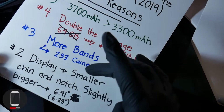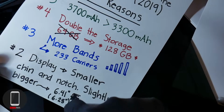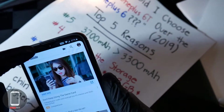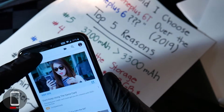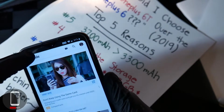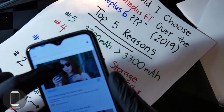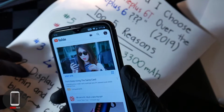And for reason number 2, the display. Now you do have a smaller chin and notch, and it's also slightly bigger. You're going from 6.28 inches to 6.41 inches, which really isn't that big of a jump, but it's still nice to have. Unlike the OnePlus 6, which had a bigger notch, so you had less real estate on the notification bar. Now when I'm getting text messages or any other notifications, I have a lot more space so I can see what's going on. I don't really have to open up my phone and pull down the notification bar to see what notifications I'm missing out on.